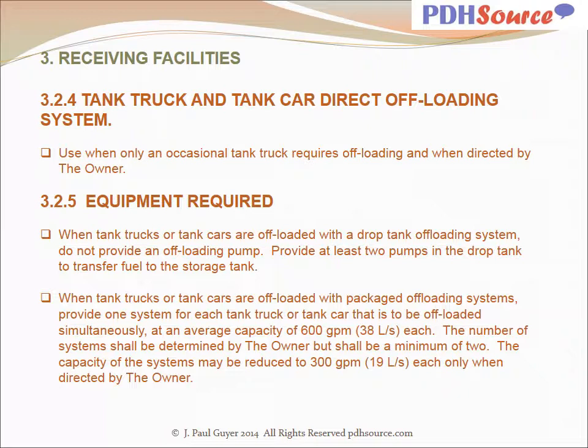When tank trucks or tank cars are offloaded with direct offloading systems, provide centrifugal pumps configured to provide automatic air elimination. Provide at least 2 pumps to allow continued operation if one is out of service. The capacity of the pumps may be increased to 600 GPM each only when directed by the owner. The centerline height of suction line from manifold to pump should not exceed 23.25 inches above truck unloading parked position. Locate the pump as close as possible to the offloading point to prevent suction problems.